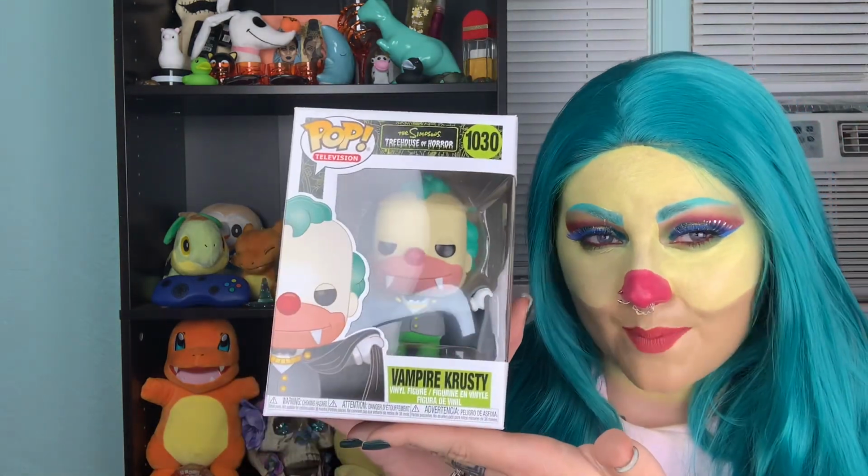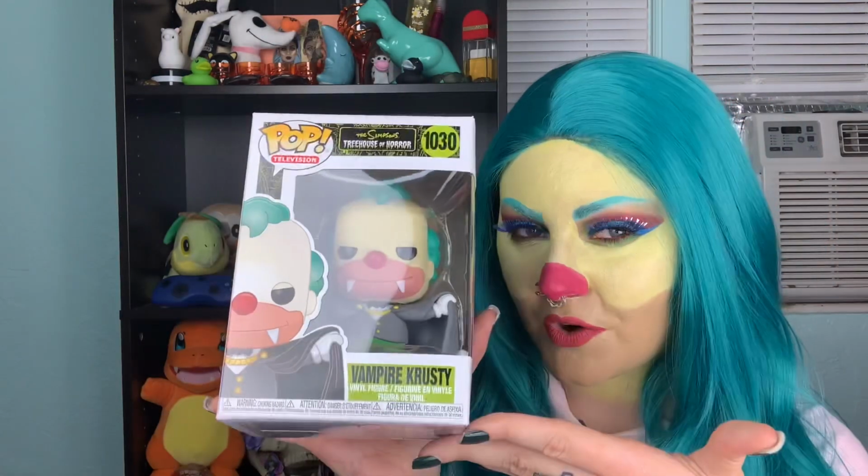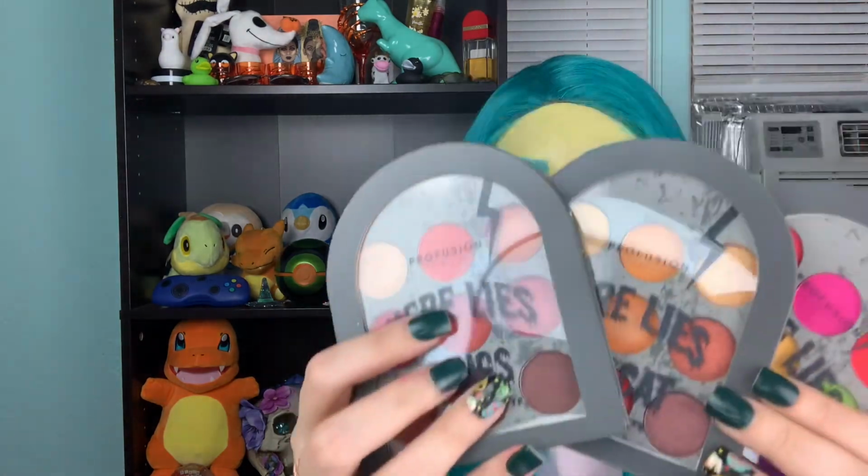And I recently got the Vampire Krusty Pop figure from the new Treehouse of Horror collection. I have almost every single one from the series released last year. The only one I'm missing is the Gorilla Homer, and I don't know why it's so hard to find him, but I'm having the hardest time finding him. But now I own, I think, every single one from this year's collection except for the Werewolf Bart and Donut Head Homer. This video is about Krusty, but it's also about the new Profusion Halloween collection. So let's get right into my thoughts and opinions.